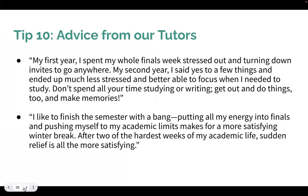Some advice from tutors. My first year, I spent my whole finals week stressed out and turning down invites to go anywhere. My second year, I said yes to a few things and ended up much less stressed and better able to focus when I needed to study. Don't spend all your time studying or writing. Get out and do things too and make memories.